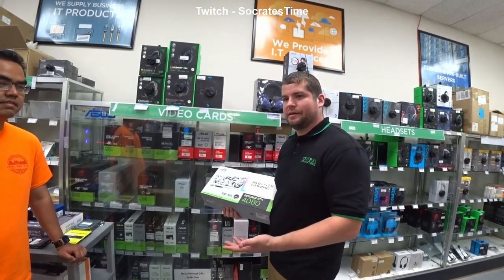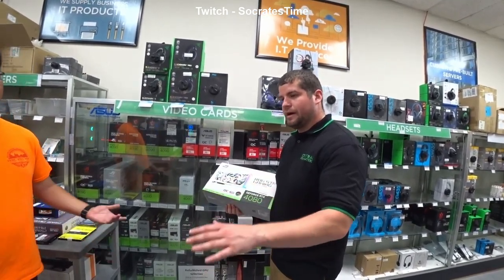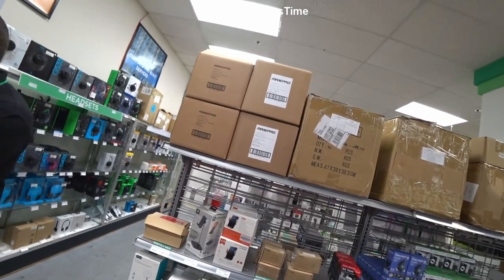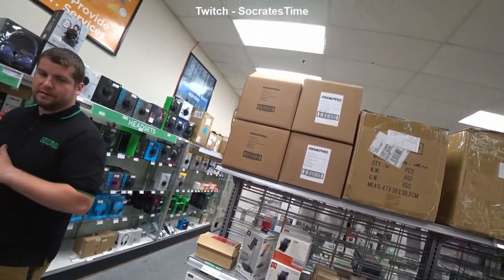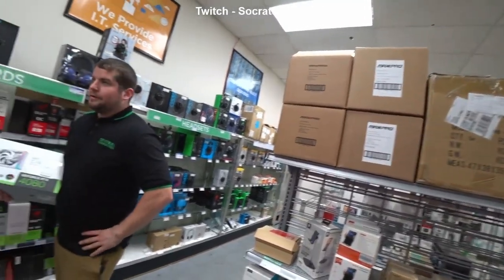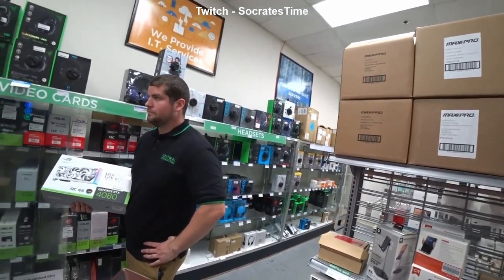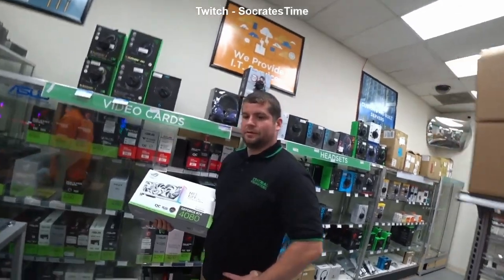What aesthetic do you want? Do you want white and RGB, or do you want brown and discreet? That's also only two fans, so it's not as long. You have a big case, so you can use the full length if you wanted. I'll say this, white on white just looks kind of great. White on white? Yeah, it looks great. Yeah, you know what, let's go with this one.